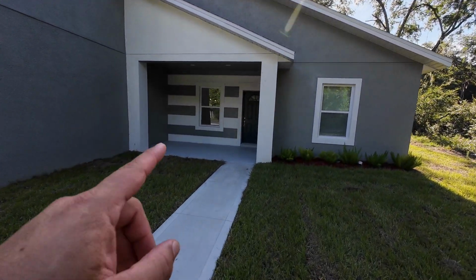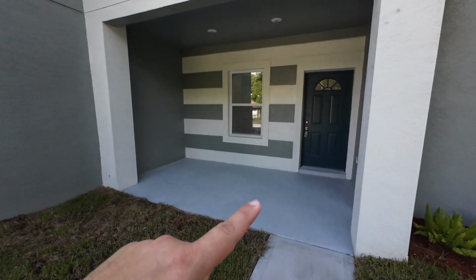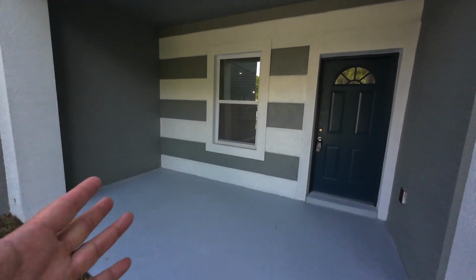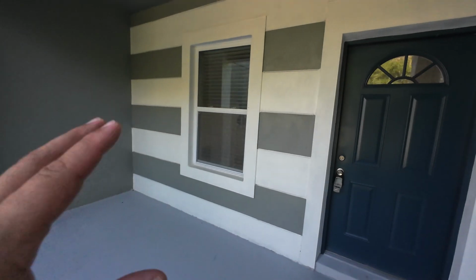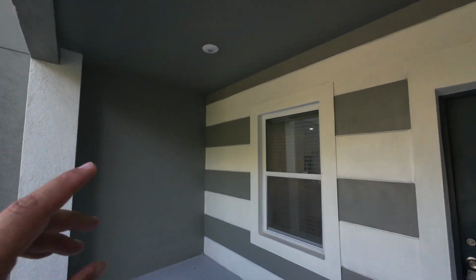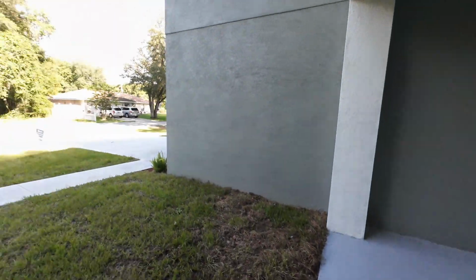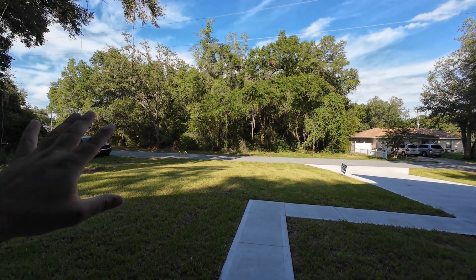But I like when you come into this house, you have like this little covered patio here in the front of the home. You can put some chairs out here and kind of enjoy the day. I like this little two-tone design that they have here also. But you have some lights up here. It's going to give you some lights at night. But you have this nice view of some vegetation up here still.